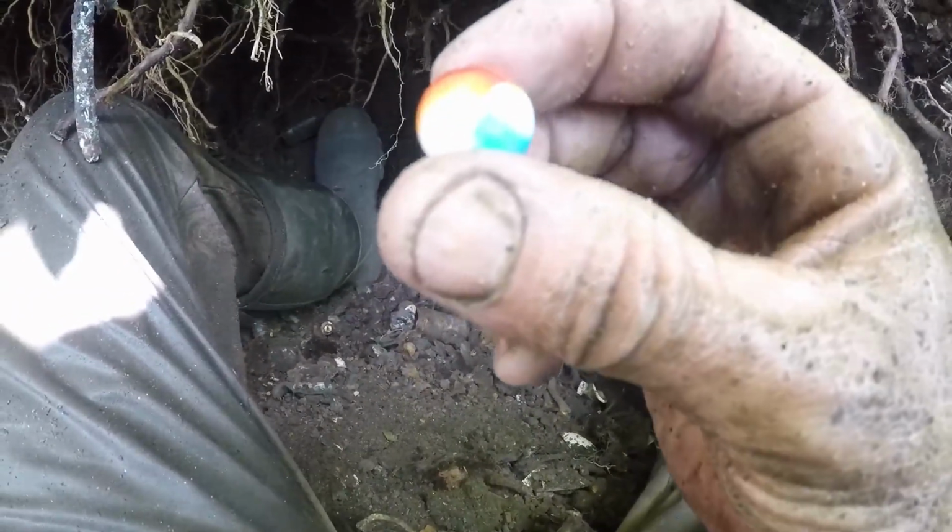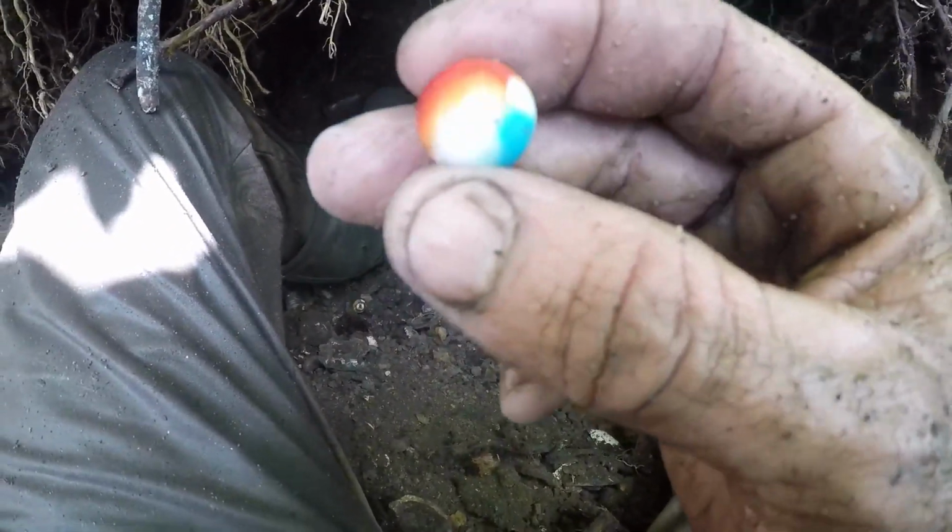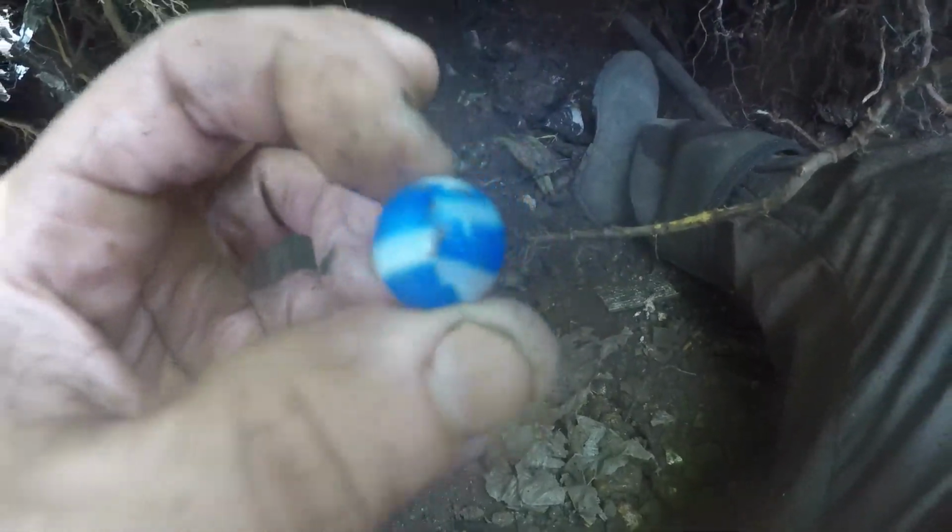I'll show you these on cleanup. Look at that. A patriot. All right, I said I was going to leave after one more. There's a blue and white marble king. It's really nice, you can see. But there's tons of marbles back in here.